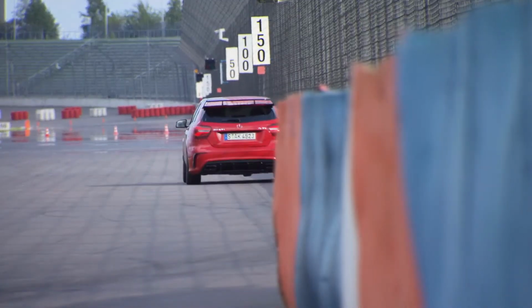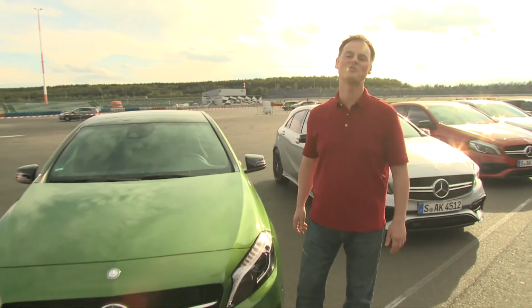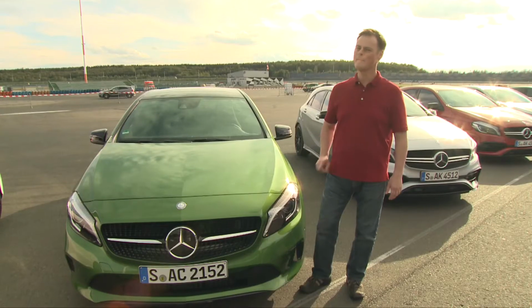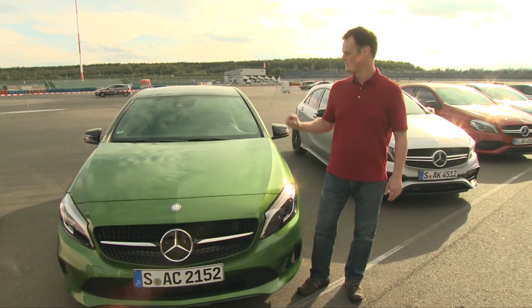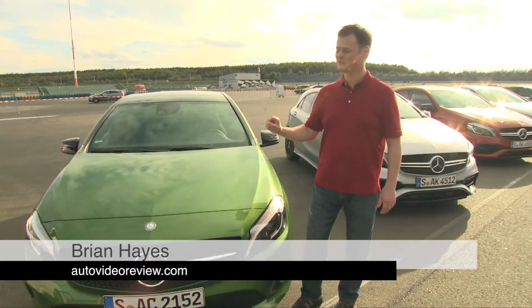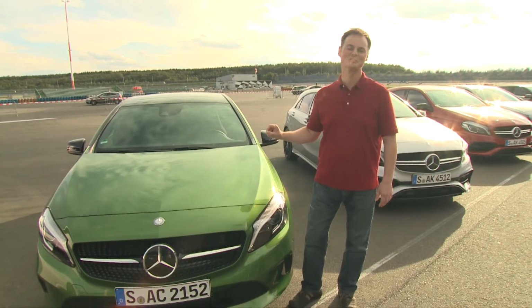You might hear people describe the new A-Class as just a facelift, and they wouldn't be entirely wrong. It's been 3 years since the last brand new A-Class was completely redesigned. But don't let that put you off. The whole thing has been freshened up and reimagined, and that means not just the looks, but also the way the car handles. Let's have a look and see what's changed.